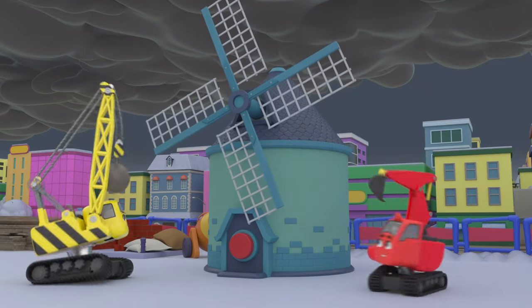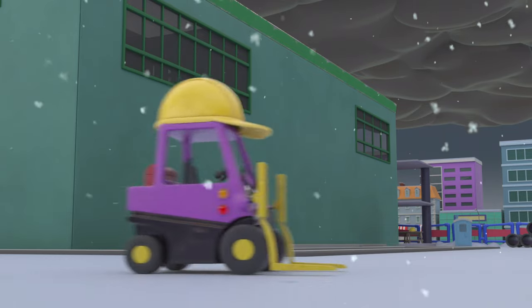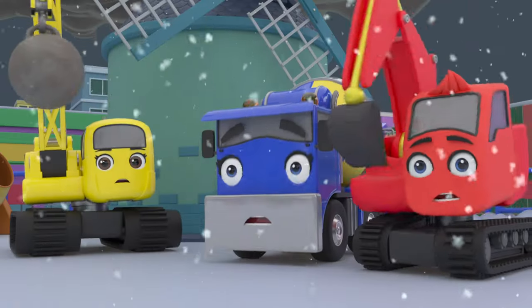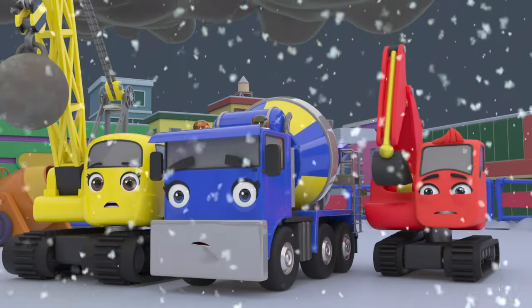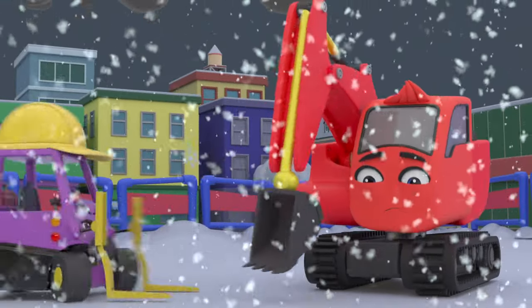Now the sails are on too. Now to test it. But wait, it's snowing. It's snowing a lot. Oh dear, Mr. Rubble says they need to go inside or they'll catch colds. Digley wants to play in the snow, but he has to go inside.